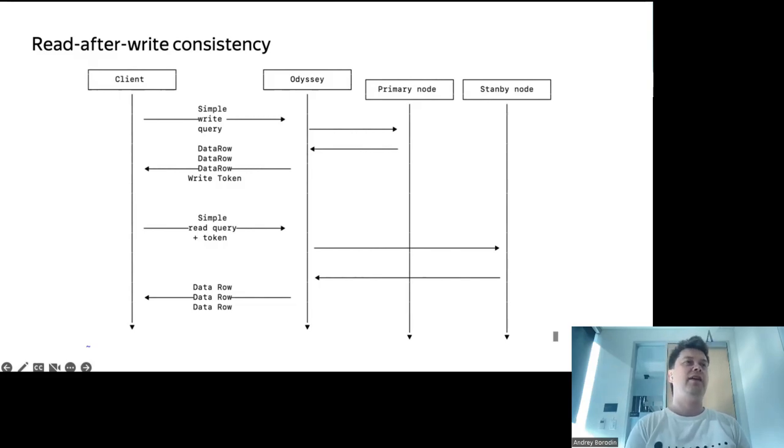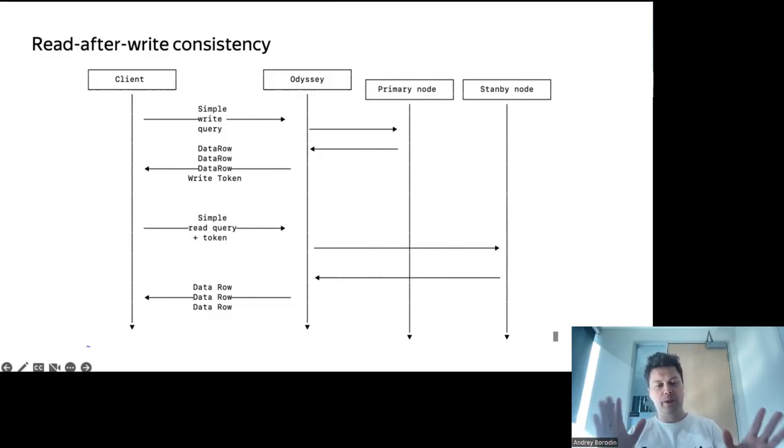So you just need one extra message before returning ready for query. There is already a message called command complete, and you can follow command complete with the LSN of your transaction that you can return. And if you have this LSN, you can route to some probably stale, but okay, not that far node, instead of upgrading to the primary node.